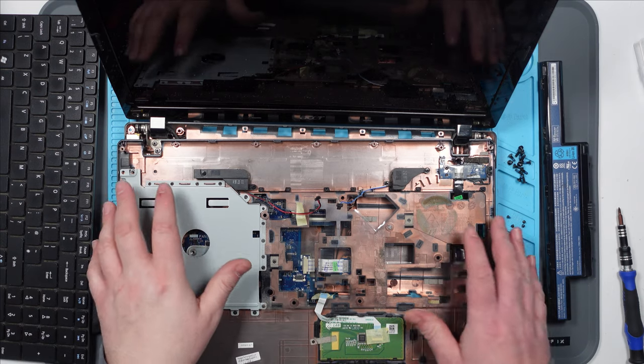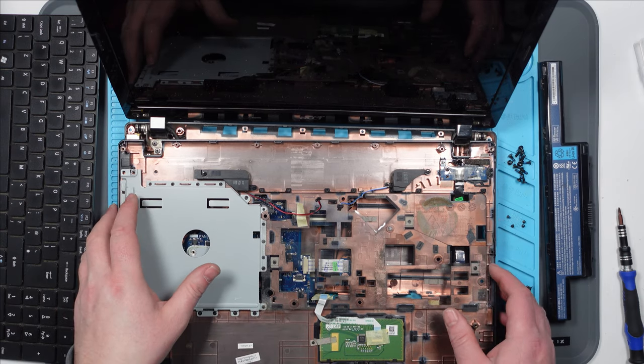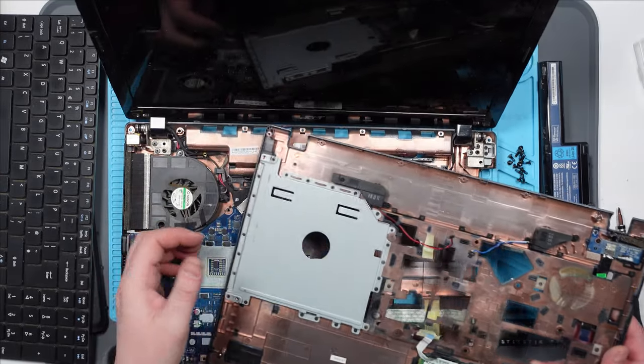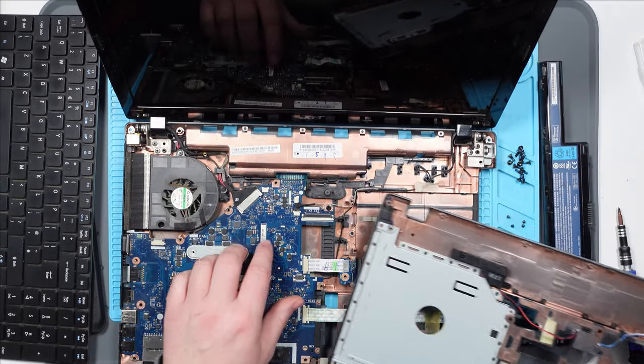How do I test these speakers? Because that's the first thing I want to do. I'm going to see if I can put the battery back in and get this, and the hard drive, and get this powered back on. I won't be able to use the touchpad, but I'll connect a mouse up to it.